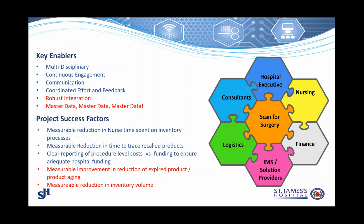So from our business case and from the outset, what we tried to do, and what hopefully I'll show you now, is that we tried to get a measurable reduction in nurse time spent on inventory processes. We knew a lot of time was being spent by nurses on non-value add processes. So introducing this technology was really to reduce the amount of time nurses were spending on these. We also wanted to see a measurable reduction in the time to trace recalled products. And we also wanted to see clear reporting of procedure level costs versus funding. And that was really to ensure the hospital was receiving adequate funding from funding bodies.